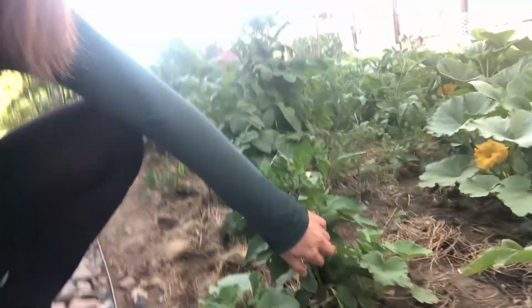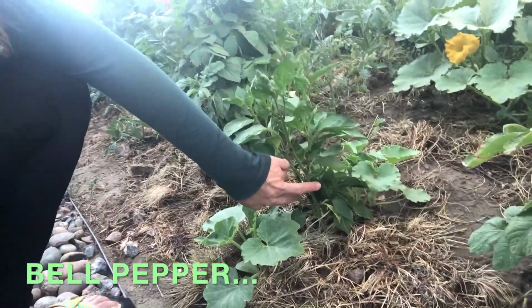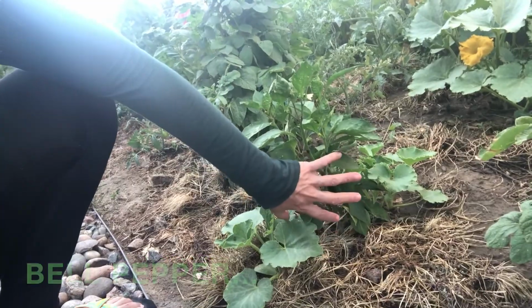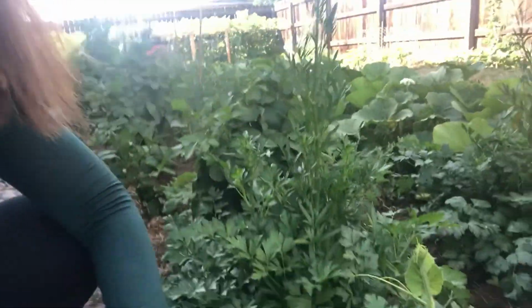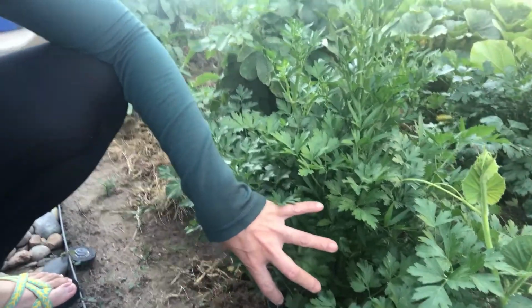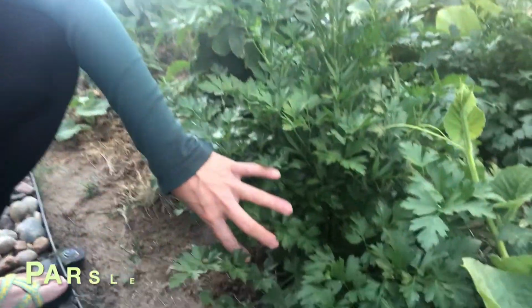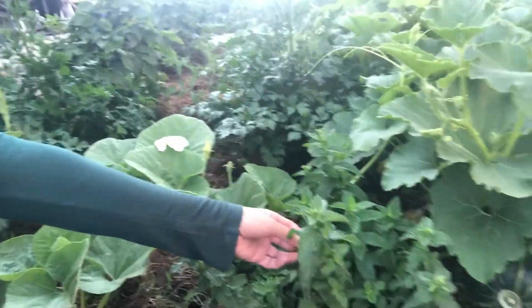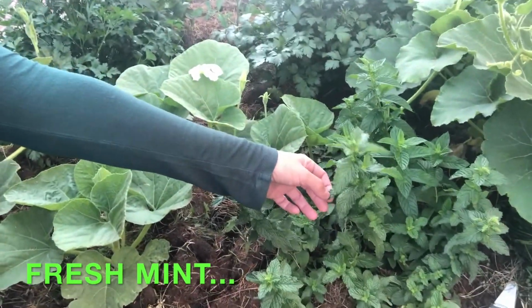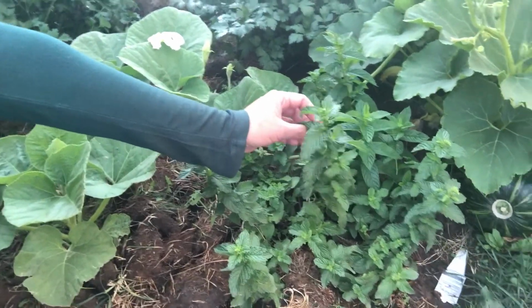So this one too, how do you call that? Bell pepper. We have green bell pepper, so we're gonna wait until it goes red. And these are some of the herbs that we have. This is parsley, and I have, how do you call that? Mint. This mint is good for garnishing the salad, or you can have fresh mint tea.